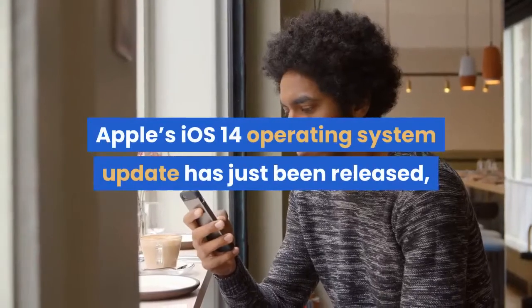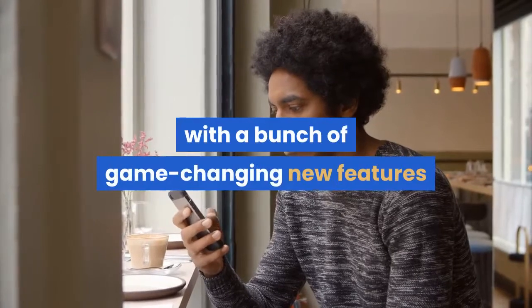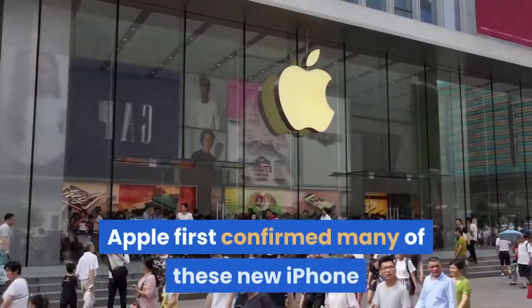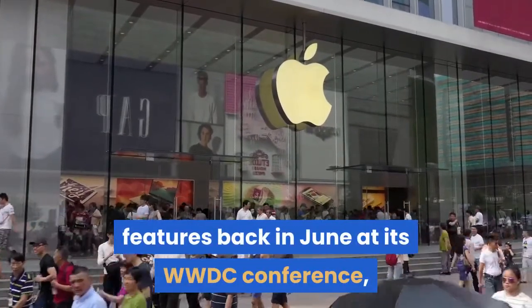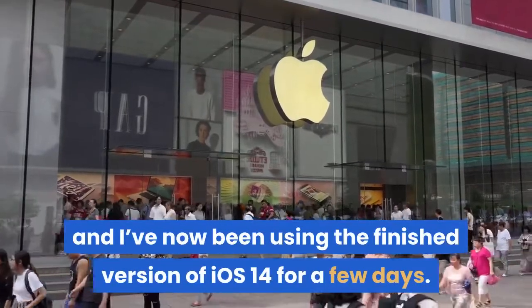Apple's iOS 14 operating system update has just been released, with a bunch of game-changing new features to boost your security and privacy. Apple first confirmed many of these new iPhone features back in June at its WWDC conference, and I've now been using the finished version of iOS 14 for a few days.